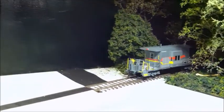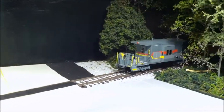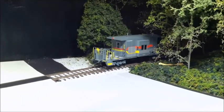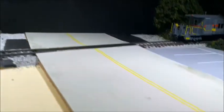Switches, everything. I got the ballast. This stuff is not glued down here. Over here it is. Pretty much it's done over in this corner. I'm going to put some grass on that blacktop there. That's a Blueford Shops family line caboose. Now it's Midland, and put the reporting mark on. Just testing it. Got the road crossing there.